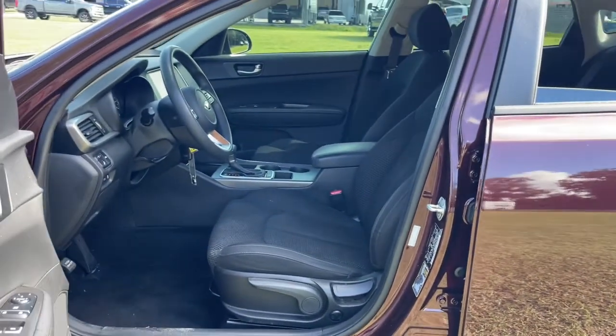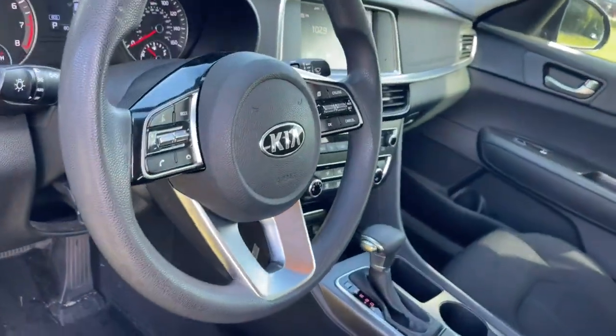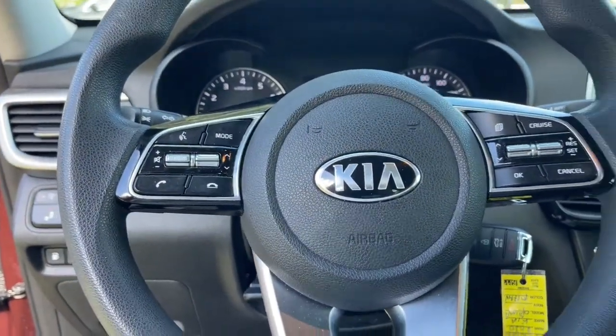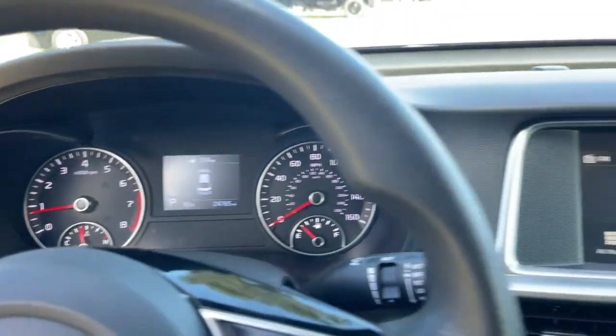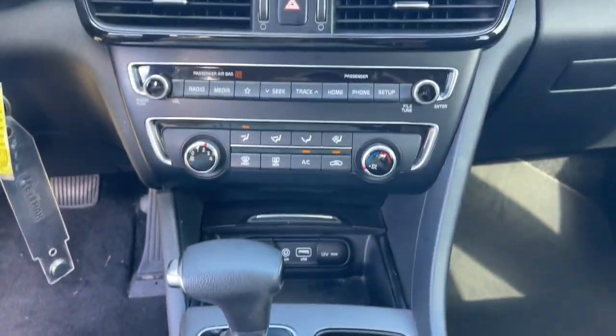hectic world. These are just some of the great options this vehicle comes with: keyless entry, electronic stability control, intermittent wipers, tire pressure monitoring system, trip computer, power windows, bucket seats, four-wheel disc brakes, power steering. Feel confident and refreshed when you're behind the wheel of this well-equipped Optima.